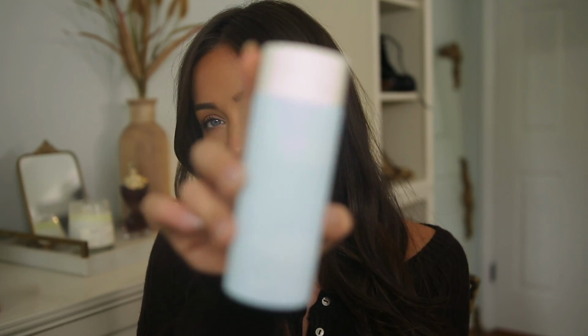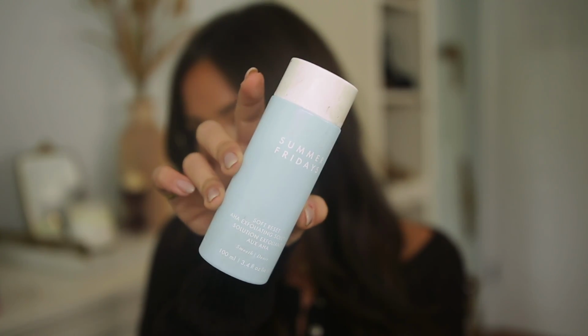But the skincare product I've been using, oh, my bottle is covered in gunk. I just always look like a dirtbag in front of all my friends. I'm sorry. Anyways, the first product we have is from Summer Fridays. This is their newest release. It's their Soft Reset Exfoliating Solution. So this I have been using for, I want to say like 2 months or maybe more. I got this before they released it to try it out, and I have been hooked ever since.